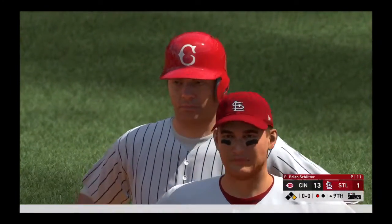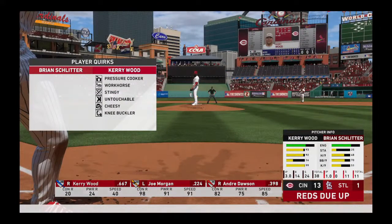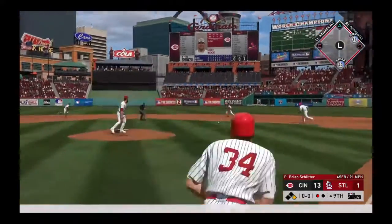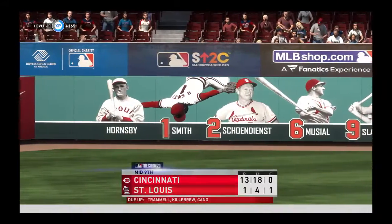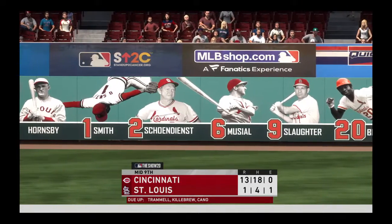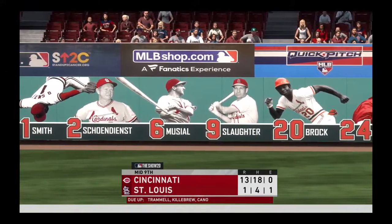Now batting, the pitcher, Kerry Wood. And he puts it on the ground to second. Reined in. There's one. Back to Killebrew. The double play, and the side is retired. So no runs on 1 base hit, no errors, and no one left on. Heart of the order 3, 4, and 5 will get their shot in the bottom of the 9th. Reds out in front, 13-1.